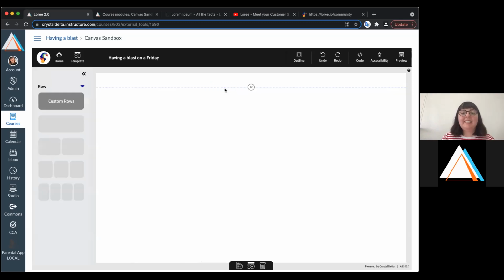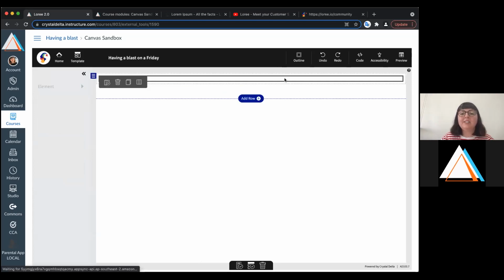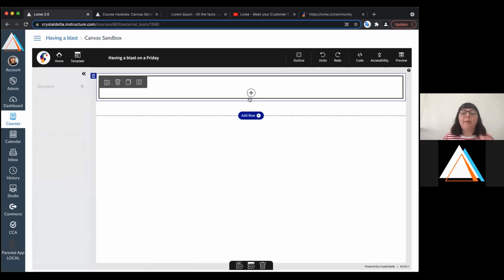Now, as I start, I can only add a row. I have a variety of pre-curated rows available to me. As I touched on before, all have Bootstrap code applied, which means it's going to be responsive. You will not have to worry about the code and what that looks like. Now, I'm going to go ahead and insert a single column row. And what I want to do up here is insert a new image element.